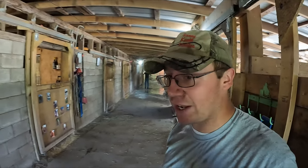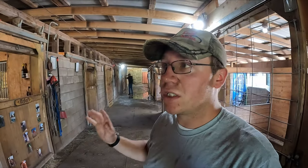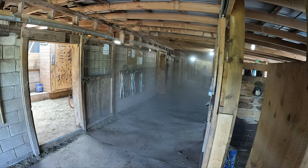I don't think we're going to get the entire barn this side clean, just because we're about an hour and 20 minutes till feeding. I definitely thought I'd have a lot less done by now. We're making good time, so that's awesome.